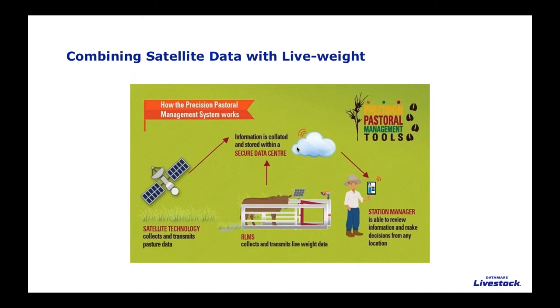But really what we're here to talk about today is how we combine the satellite data with the live weight data to make management decisions and get insights. Picking up on Phelps's presentation previously, these were the PPMC project's objectives that we set out to achieve. In this simple cartoon, it was combining satellite technology and the live weight data, and then bringing that back to a dashboard or a tool that will give the manager of the station the ability to make decisions, and those decisions, as Phelpsy outlined, are things like marketing, supplementation, paddock changes, and NRM outcomes.